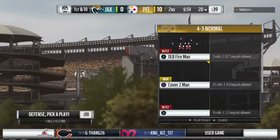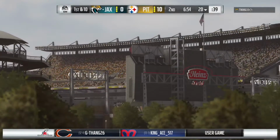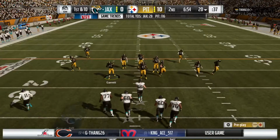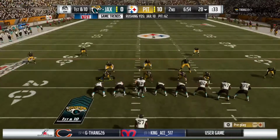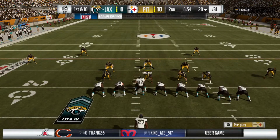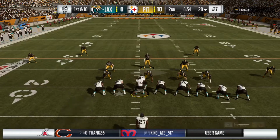Following an interception, are you a little bit more cautious when you start that next drive, or do you just throw that out the window? I think you are. I don't think there's any way you can run back out there and go, totally didn't affect me. Let's just go ahead and be loose with the football again. You're going to take care of it, but you have to be careful about being too cautious because now you can't run any offense at all.